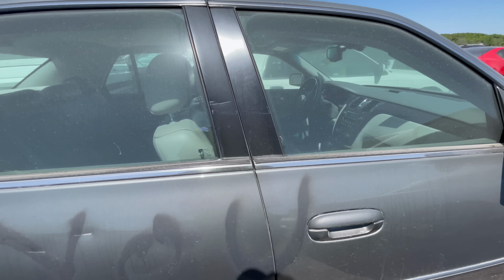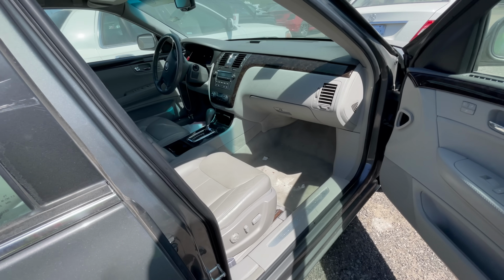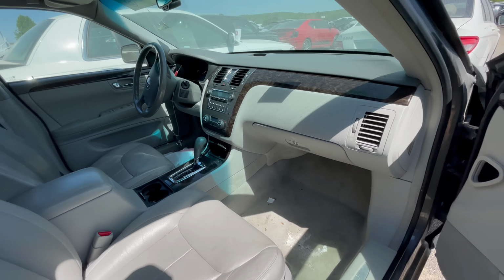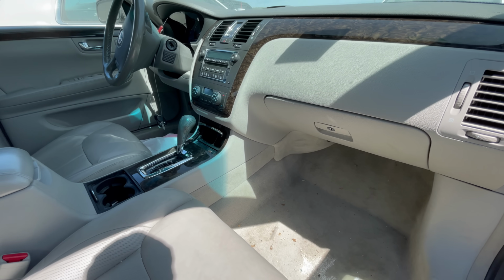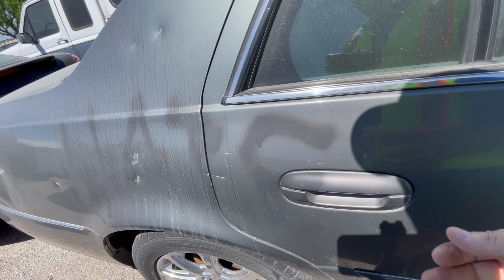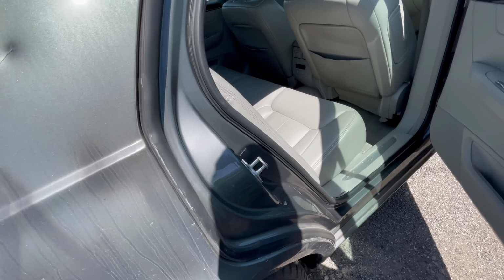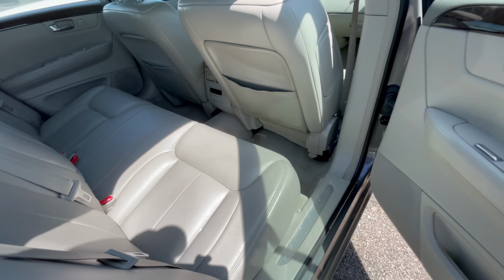I don't know. Is there damage on the inside too? Were they able to get inside and spray paint or stab anything? I don't think so. I think it was locked. Inside is nice. A little bit of a smoke smell. Holy moly. This was nice. These big old Cadillacs.